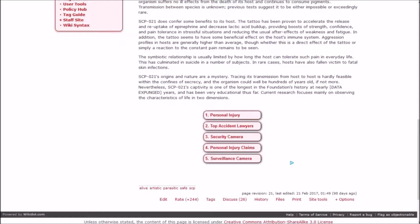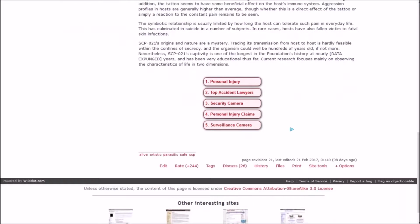The symbiotic relationship is usually limited by how long the host can tolerate such pain in everyday life. This has culminated in a suicide in a number of subjects. In rare cases, hosts have also fallen victim to fatal skin infections. SCP-21's origins and nature are a mystery. Tracing its transmission from host to host and coast to coast is hardly feasible within the confines of secrecy, and the organism could well be hundreds of years old, if not more. Nevertheless, 21's captivity is one of the longest in the Foundation's history at nearly data-expunged years, and has been very educational thus far. Current research focuses mainly on observing the characteristics of life in 2 dimensions.